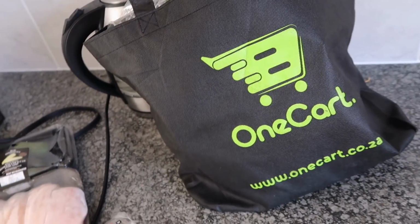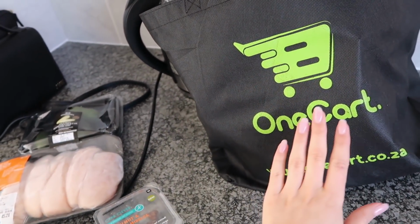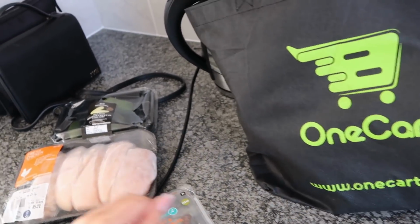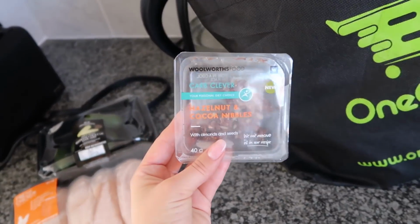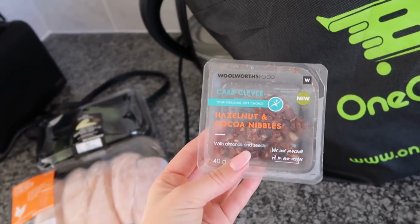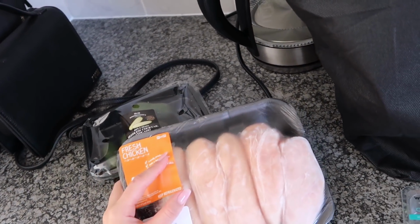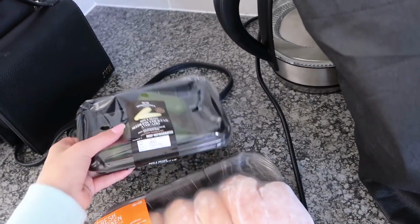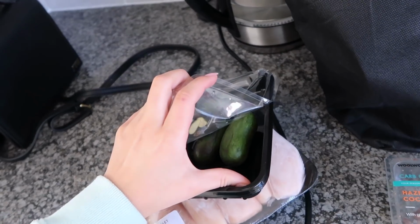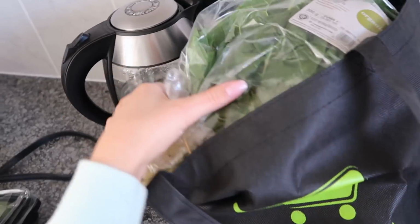Okay, so this is the little bag that they deliver it with. Basically you go onto the website, you place an order, you pay, and they will deliver it within 2 hours, which is amazing. I already started nibbling on this. It's hazelnut and cocoa nibbles from Woolies. I love these things so much. Then I also got some chicken breast and popped this straight into the freezer when I got it. And I want to show you guys this. It's so cute. It's mini avocados. How cool is that? But let me show you the rest of the things that I got.